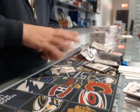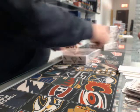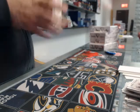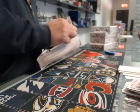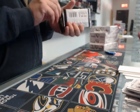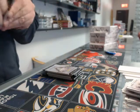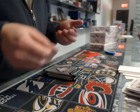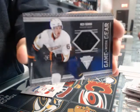We still have the true rookie to come. And they still hold a great value on the market. So those are jersey numbered. There's one every $8. So we should have one pretty soon. All right. Anaheim Ducks, game worn gear, Nick Bonino.